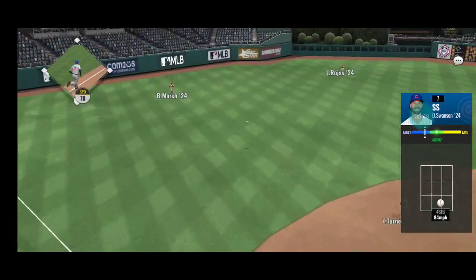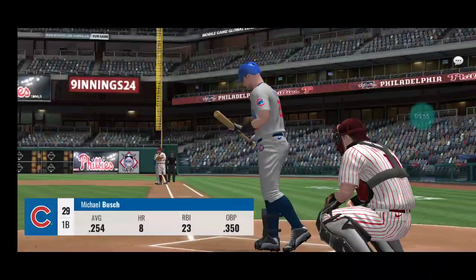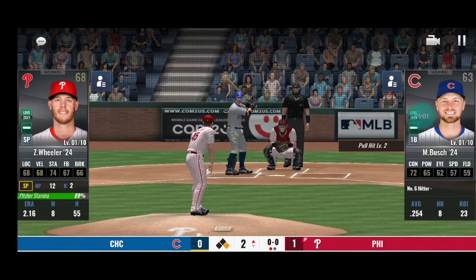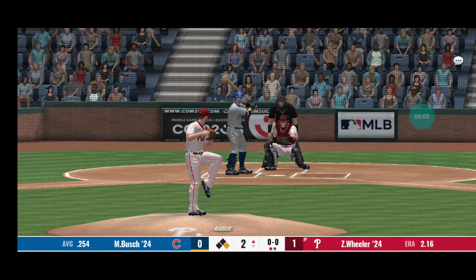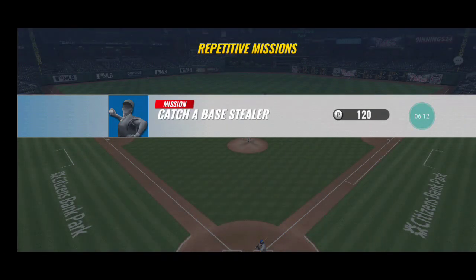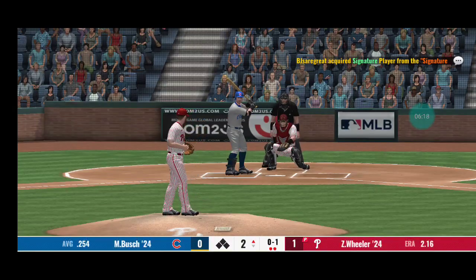Now a ball lined to the left side. And that'll drop for a base hit. And here's his first pitch. Out. And he's out at second base. He waits. Now the pitch.